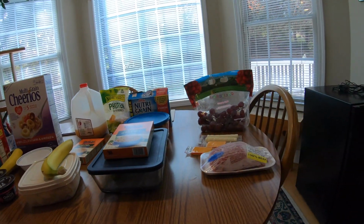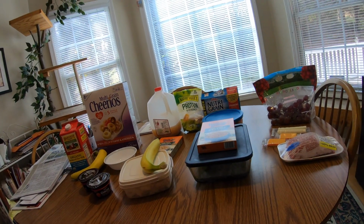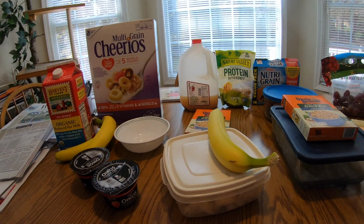So this is what I eat every day. So all this will be gone by the end of today, no, I'm just kidding. But I do eat a lot of it, and we go through it pretty fast.